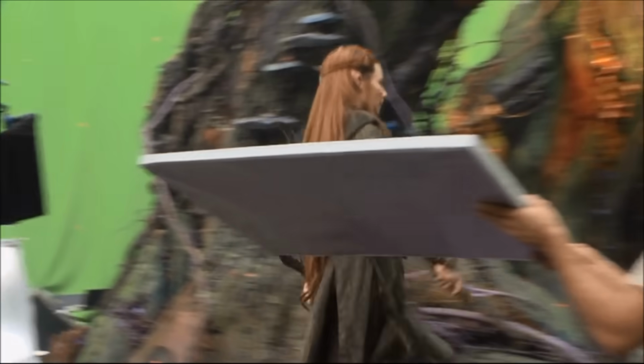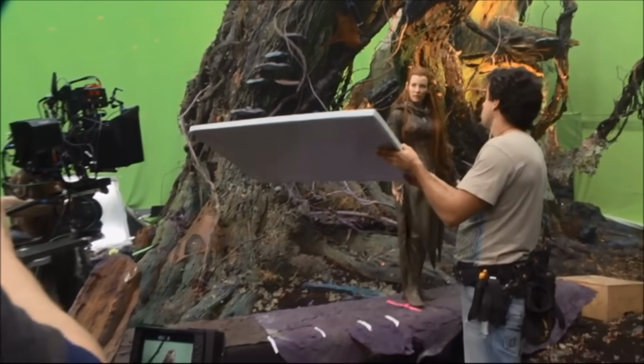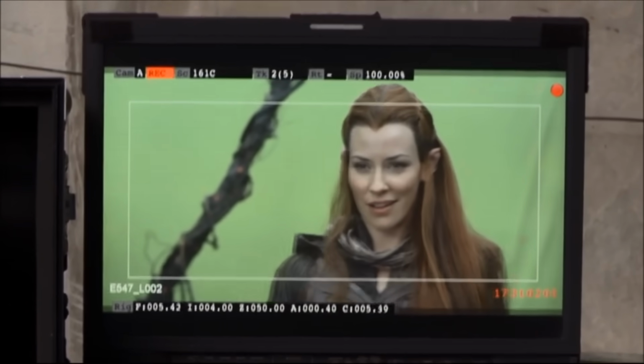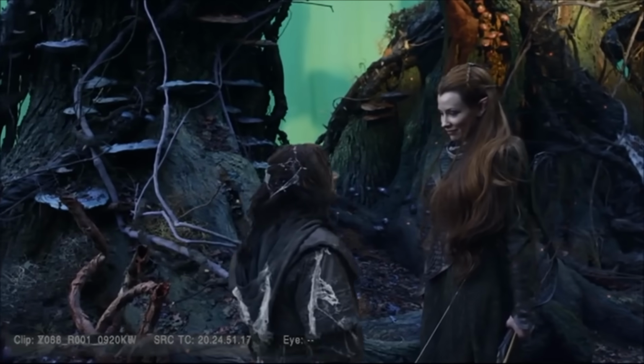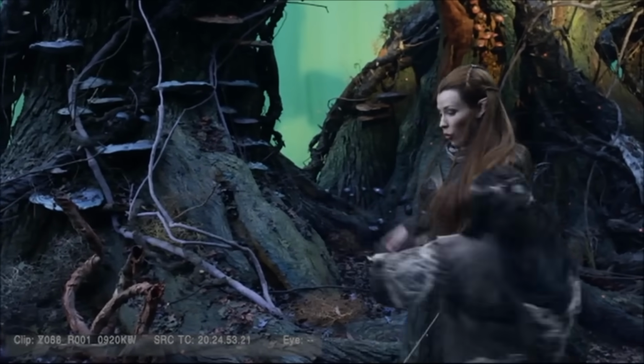I have heard many tales of the beauty of the elves. And I have heard many tales of your kind. What do they say? They say never trust a dwarf.